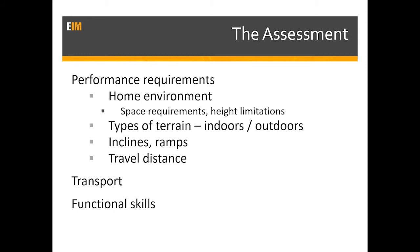Where are they going to use that system? What do they need it to do when they're in that location? And then we go outdoors. Are they anticipating going to the park, going to their brother's soccer match? Will it go to school?